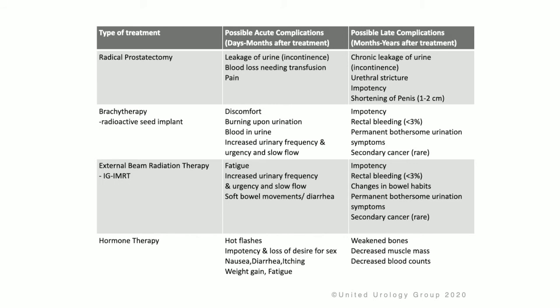Short-term complications of brachytherapy or radioactive seeds include discomfort, burning with urination, blood in the urine, urinary frequency, and urgency. Long-term complications or side effects include erectile dysfunction, rectal bleeding, sometimes persistent bothersome urination complaints, as well as, rarely, secondary cancers.